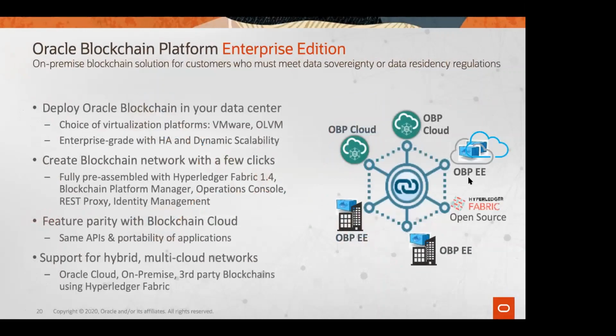Now let's talk about the on-premise edition, because I think for your requirements and your mission, that's probably going to be the more useful environment. This is based on the same core functionalities that we provide in the cloud offering, but it's available for deployment in your data center on the virtualization platform. So VMware, Oracle VirtualBox, Linux Virtualization Manager, all of those are available.